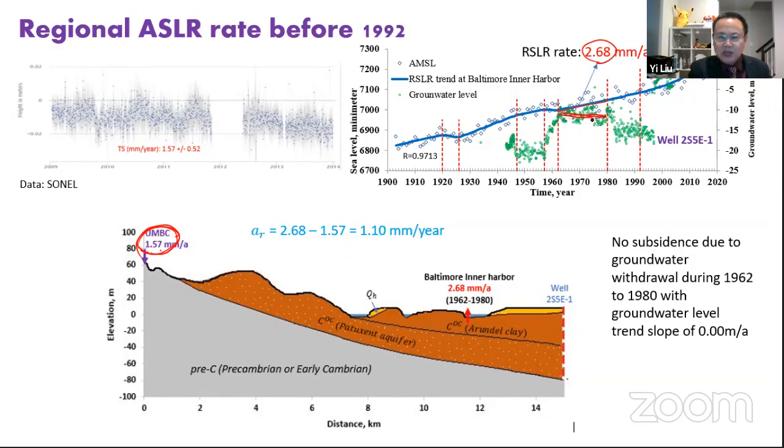So during this period, there is no subsidence due to groundwater pumping. So this value is the combination of this value and the absolute sea level rise. So this value minus this value, we can get the absolute sea level rise here. It's 1.10 millimeter per year.